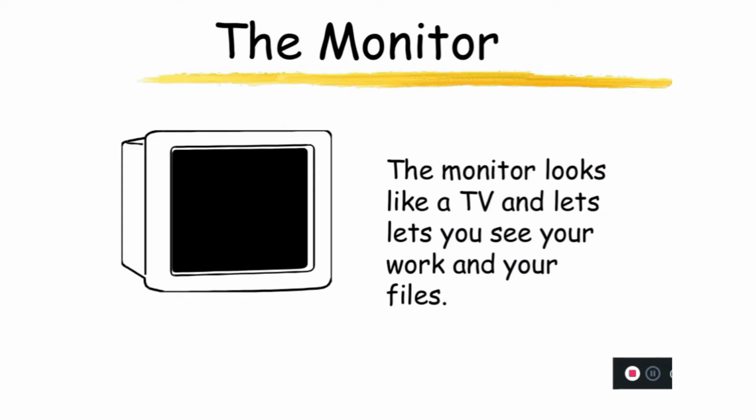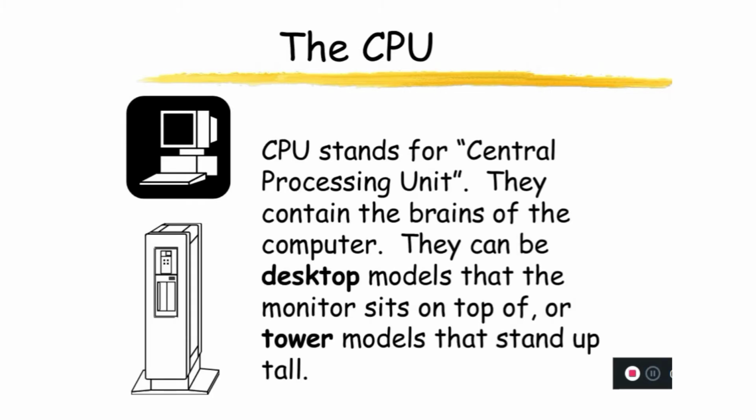The monitor. The monitor looks like a TV and lets you see your work and your files. The CPU. CPU stands for Central Processing Unit. It contains the brains of the computer. They can be desktop models that the monitor sits on top of, or tower models that stand up tall.